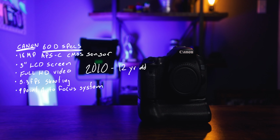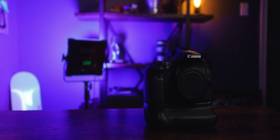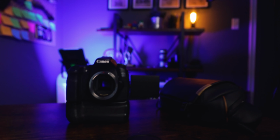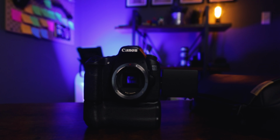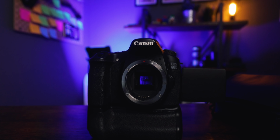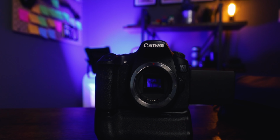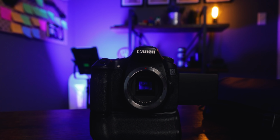It also came with a 9-point autofocus, which was one of the key features of this camera, and some advanced creative features that allow you to add filters to the photos you are taking in live view. Those were pretty cool features. And this is going to be our first contender.